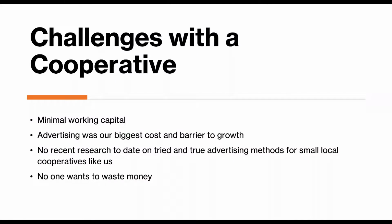So the cooperative model doesn't come without any challenges. One of our biggest challenges as a cooperative is the minimal working capital that we have to buy supplies, to ship product, and even to pay for advertising. Advertising is our biggest cost and our biggest barrier to growth.